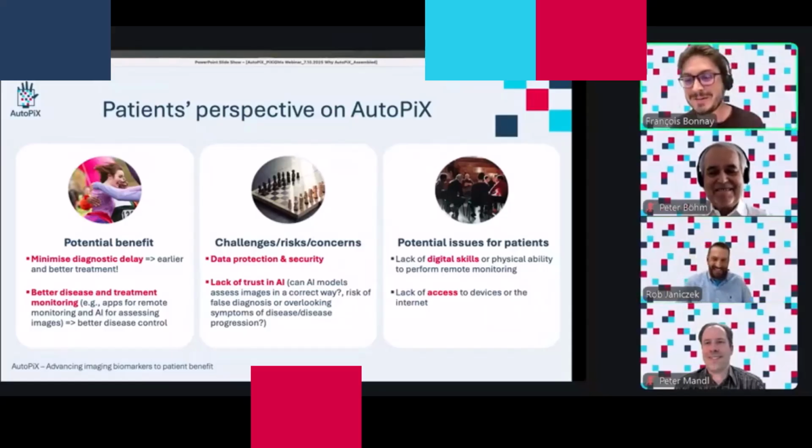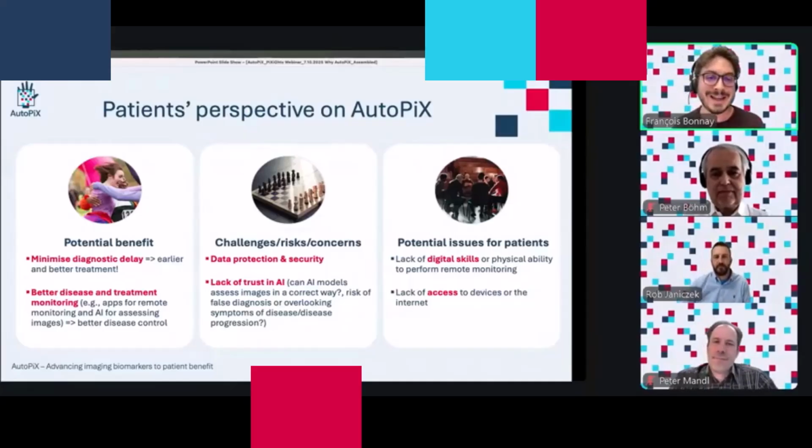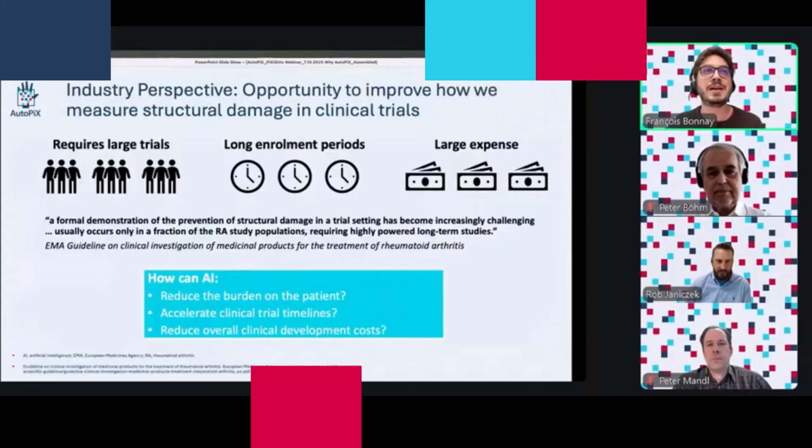Thank you so much, Peter, for raising all these very important points that we need to keep in mind as we continue further along AutoPiX. And now I would like to hand over to Rob, who will give us his perspective from the industry partners. And I will switch the slide in a second. Here you go. Great, thanks so much.